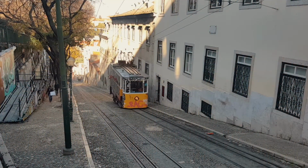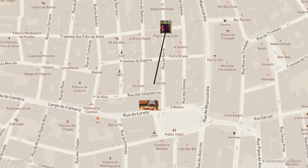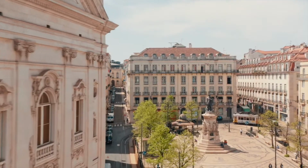Even though we had a great experience at Pop's Cereal Cafe, we decided to get back on track and head down to Chiado to get our Pastéis de Nata at Manteigaria.